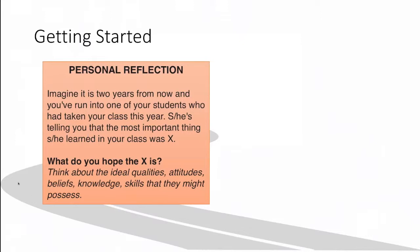So let's talk about what X could potentially be, that enduring understanding. Dawn, I'm going to go ahead and mute you again. Ways to identify what those enduring understandings might be for you include the newly formed discipline of threshold concepts, which argues that in every discipline there are threshold concepts, not core concepts, but big ideas that once a learner apprehends them, it opens whole new vistas of the discipline for them.